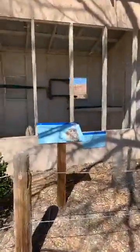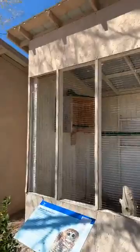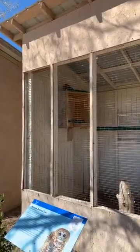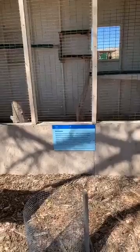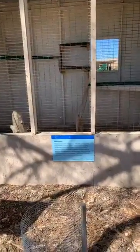Here we are at Manchado, the spotted owl's enclosure. And he also is hiding on top of his box. Usually he's one of the guys that likes to sit inside. Manchado came to us in 1998. He was found on a highway in the mountains of New Mexico, probably the victim of a vehicle impact. No way to tell for sure.